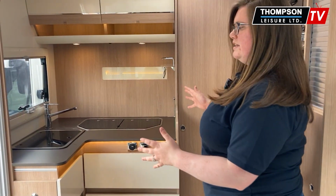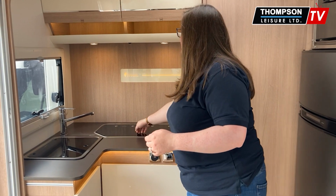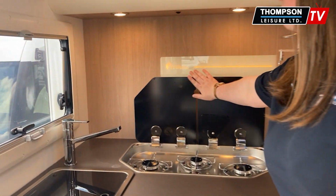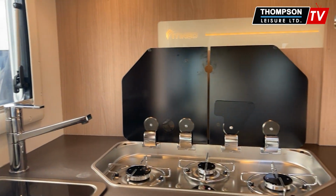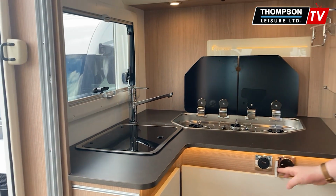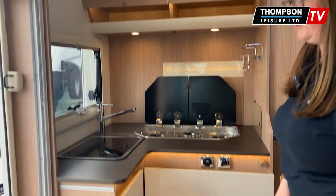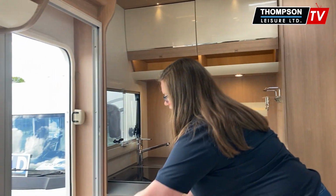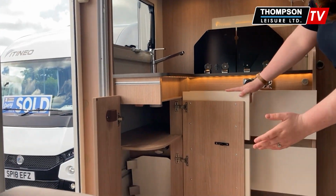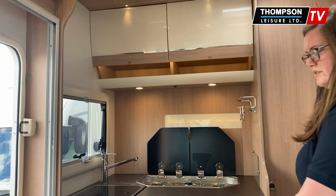So here is your kitchen. This kitchen comes with 3 gas hob rings, and then of course you have your large sink, USB points and a socket, so if you want to charge your phone while you cook your dinner, not a problem. Again, ITINEO has come up with so many storage options for you there, and real deep drawers as well.